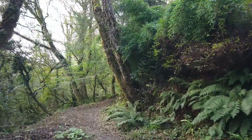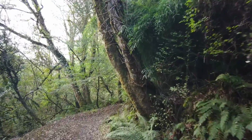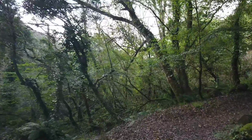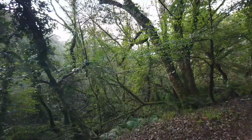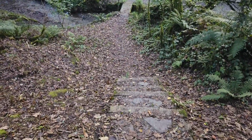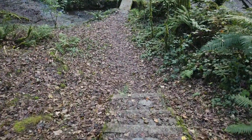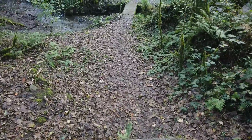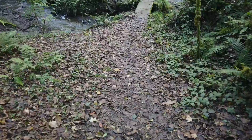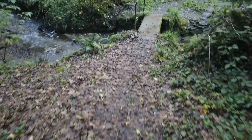Right, we're going across an old bridge now. Some lovely old steps here. We've got people behind us, so we need to get a move on. Can't fly the drone with people around us.